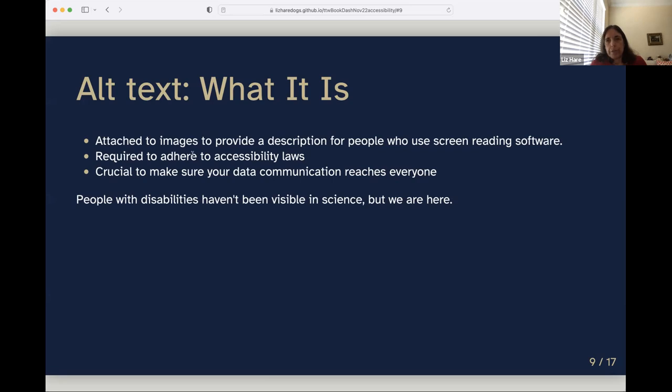And also obviously data visualizations, which are something that I've thought about a lot. They are required to adhere to accessibility laws in some countries, and also guidelines like W3C and WebAIM have a lot of guidelines about making internet things accessible. And it's also just really important to make sure that you want to communicate your data and you want it to reach everyone.